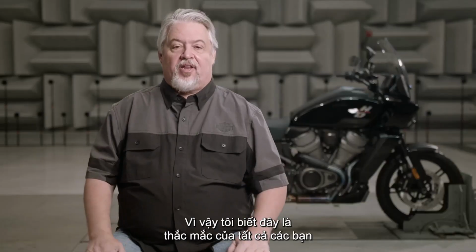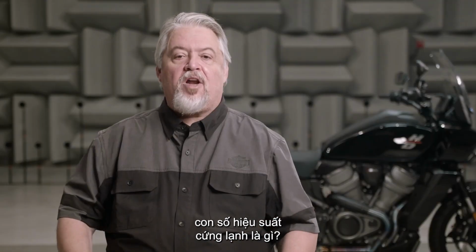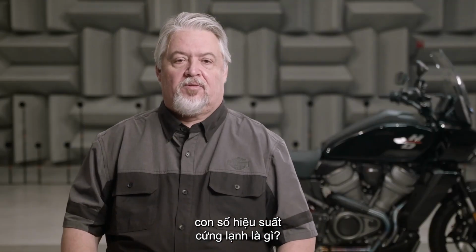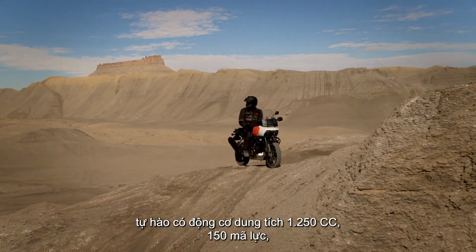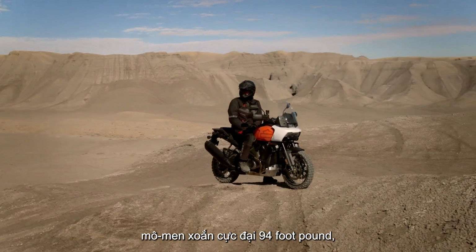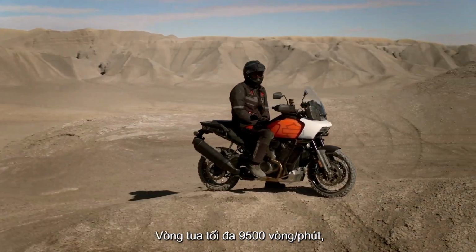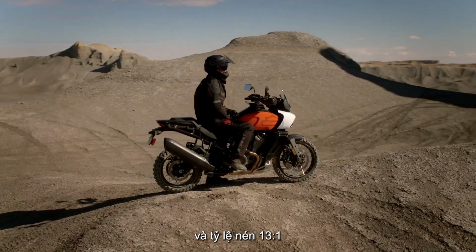So the question I know that is on all of your minds, since we're here showing you all the technical details, what are the cold hard performance numbers? Our brand new RevMax engine boasts a 1250cc displacement engine, 150 horsepower, 94 foot-pounds of peak torque, peak RPM of 9,500, and a compression ratio of 13:1.